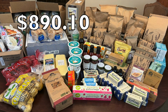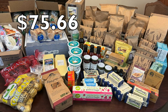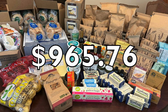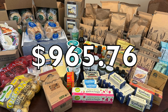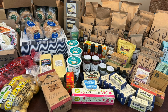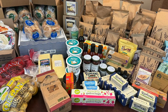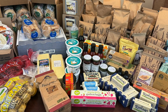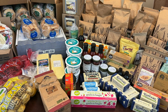Product subtotal was $890.10. Shipping was $75.66 for a total of $965.76. I'm sure weight matters, but I don't know if they charge different rates also for different types of products like frozen or refrigerated versus non-cold, or based on how much space it takes up. In my email, it does say the weight and the total cubic feet, so that may factor in.